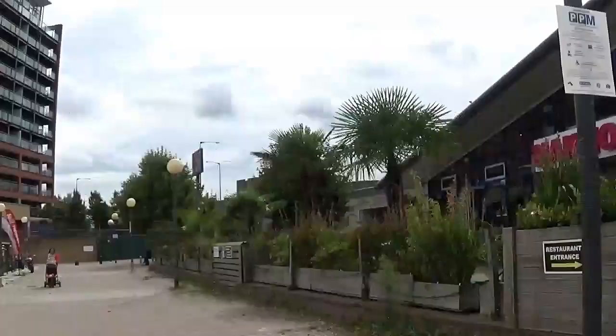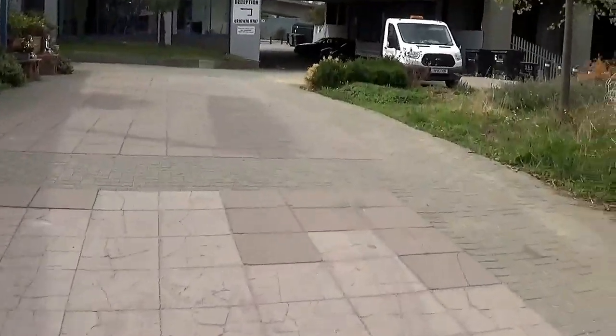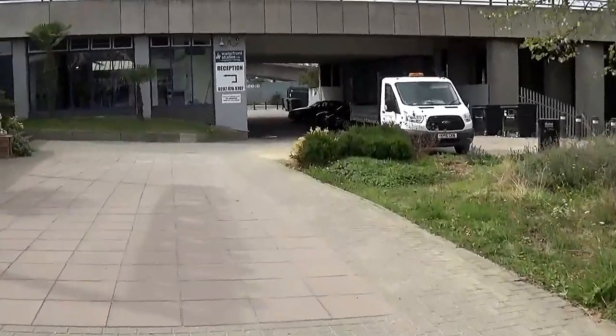Just trying to work out which way we're supposed to go here, actually. Can we go that way? I have no idea if you can go. I've never been. Because essentially we want to go to what's-its-face. So I don't know if we have to walk all the way around. Can we go through there? I don't know. Oh, hang on. Yeah, there's a road. So I presume we can go through this way. So I'm going to head to Canary Wharf.